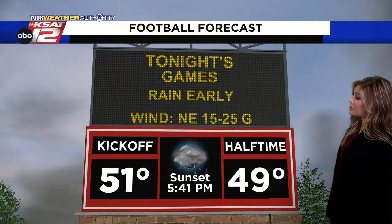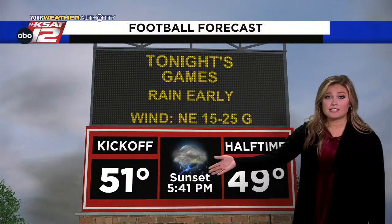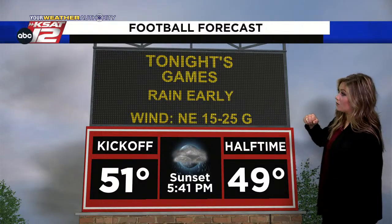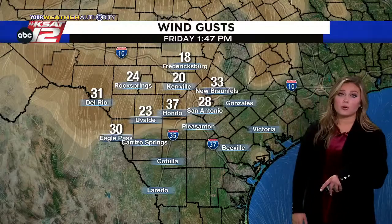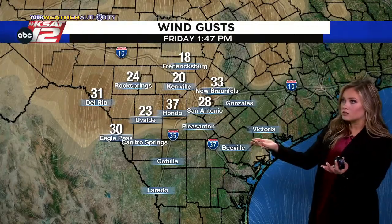Really, and this actually sums it up perfectly. So we fall into the 50s later this afternoon, but tonight, especially after the sun goes down, those temperatures continue to fall. So some 40s certainly possible. And Justin, when you factor in the wind chills. Wind chills will be in the 30s.